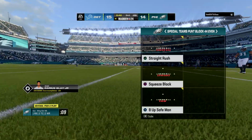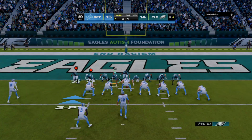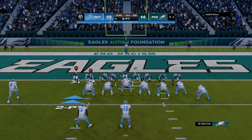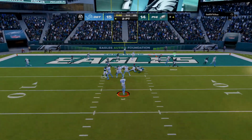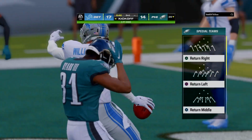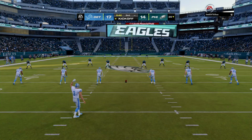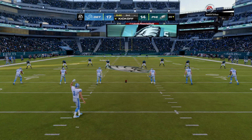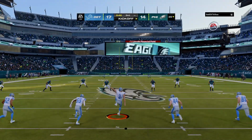All right. And that Lions offense staying on the field. They'll try for two. They'll try and throw for it. And he's got it. The try for two is successful, and it pushes the lead up to a field goal. Here are the Lions now as they line up and kick this one away.